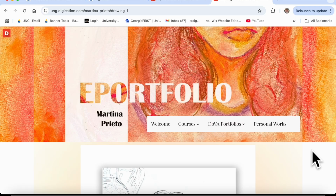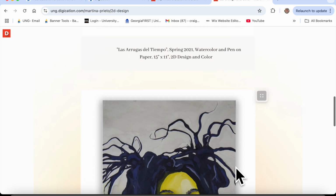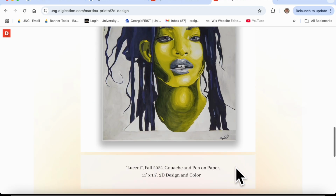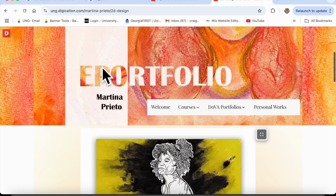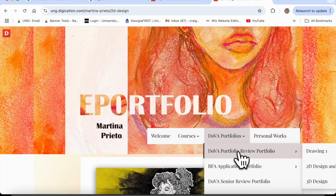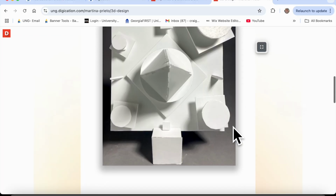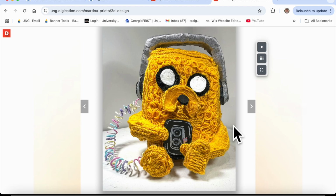Moving on to 2D Design and Color, you'll see the same pattern repeated. 3 images from 2D Design, complete with title information. Finally, images from 3D Design, complete with title information. Sometimes three-dimensional work is best displayed in a slider gallery.